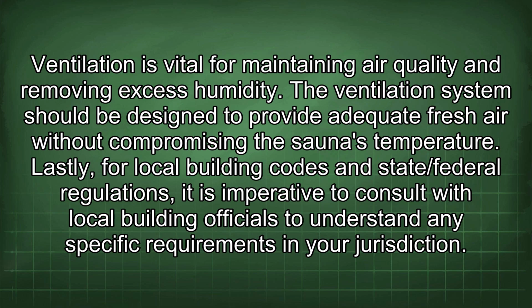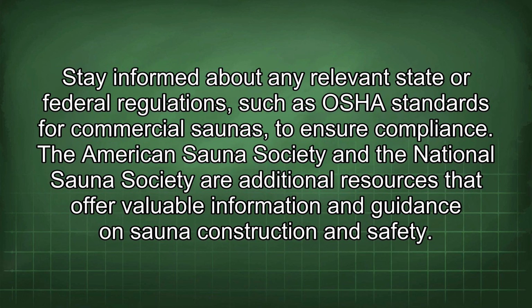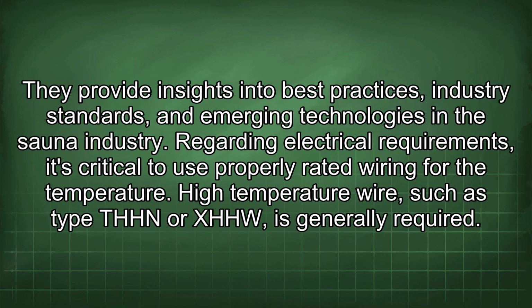Lastly, for local building codes and state and federal regulations, it is imperative to consult with local building officials to understand any specific requirements in your jurisdiction. Stay informed about any relevant state or federal regulations, such as OSHA standards for commercial saunas, to ensure compliance. The American Sauna Society and the National Sauna Society are additional resources that offer valuable information and guidance on sauna construction and safety. They provide insights into best practices, industry standards, and emerging technologies in the sauna industry.